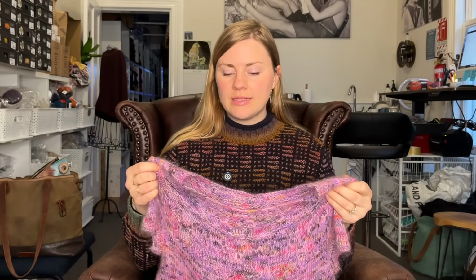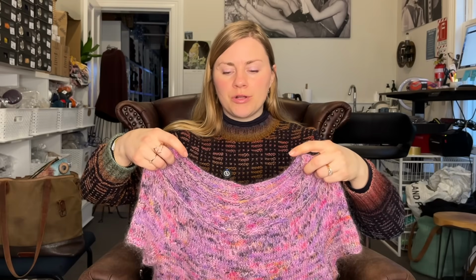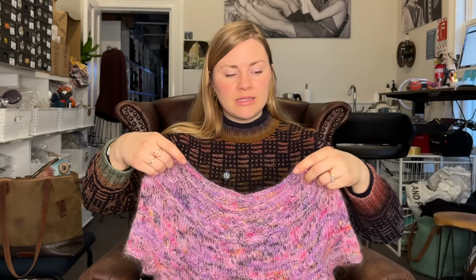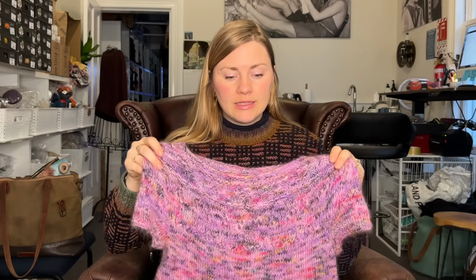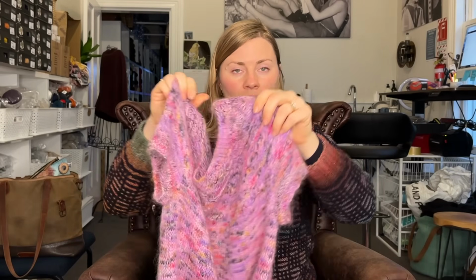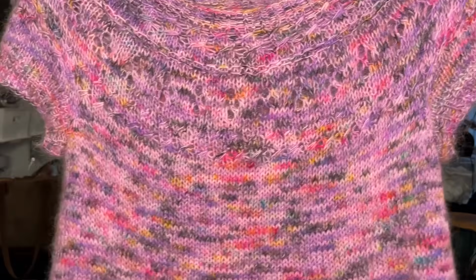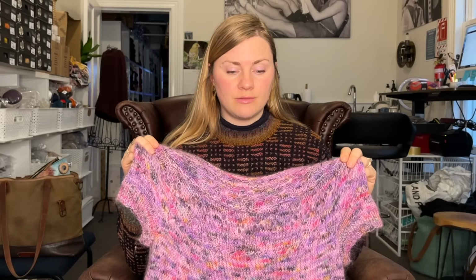So I did the same thing where I cast on long tail, smaller needle, did my ribbing, skipped the first increase. I did twisted knits and purls for my ribbing, and this one I knit exactly to pattern in terms of all of the eyelets and all of the texture in the yoke. So that's all according to the original pattern. And I wrote down that I wanted this one to be a bit more fitted, so I knit it in the smallest size for myself.